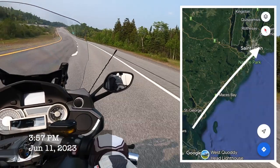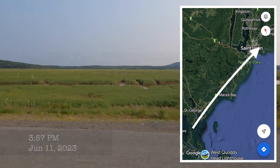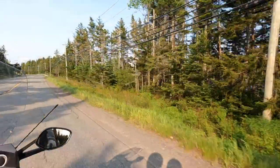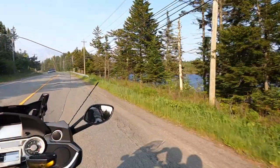We're on our final ferry here, crossing from Deer Island to the mainland, and we have about an hour to go until St. John, where our host is waiting for us. It's been a pretty good time. Riding through the picturesque coastal roads towards St. John, we couldn't help but be mesmerized by the beauty of New Brunswick's landscape.